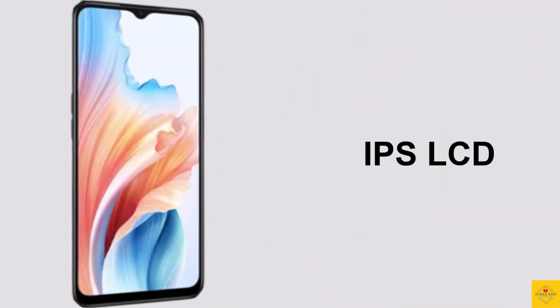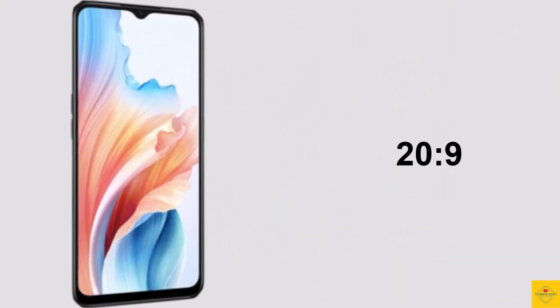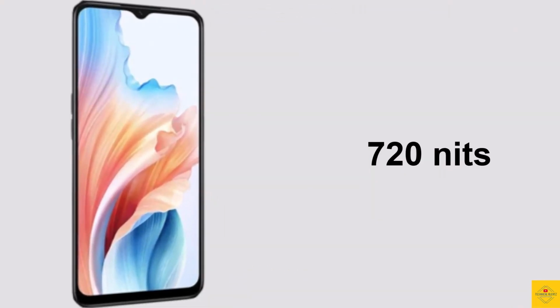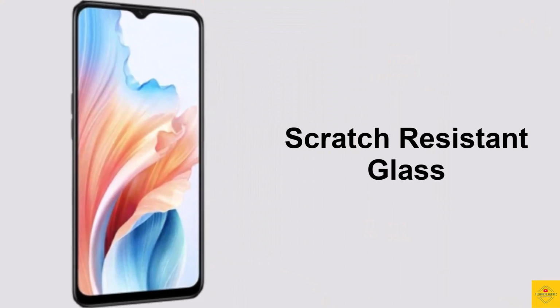This phone features an IPS LCD display with a 6.56-inch HD plus water drop notch display, with a resolution of 720 by 1612 pixels, a 20:9 aspect ratio, an 84.0% screen-to-body ratio, and 720 nits peak brightness, with approximately 269 ppi pixel density, a 90 Hz refresh rate, and scratch-resistant glass protection.